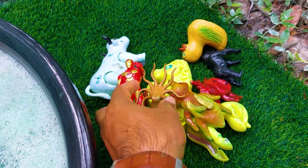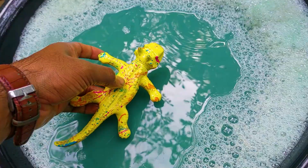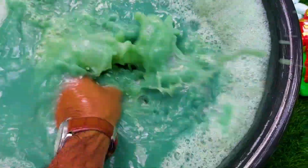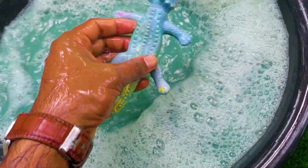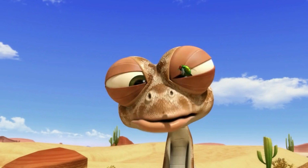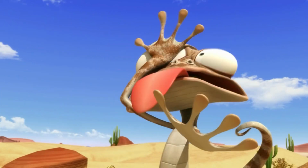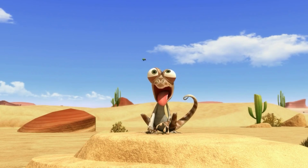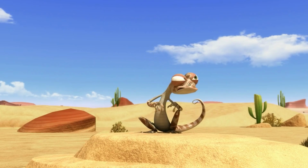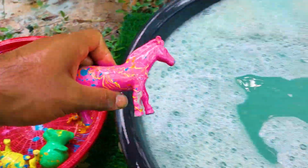I'm collecting this octopus. Here is another one, a yellow color. Oh ho, this one is a lizard. I'm collecting this lizard here. Next one.